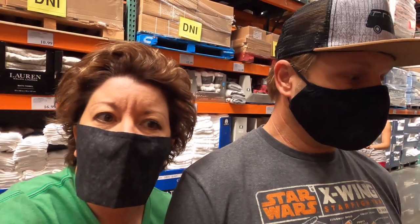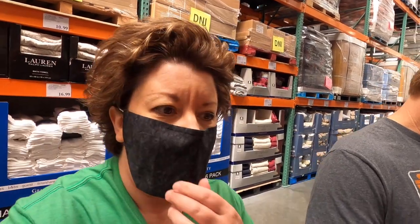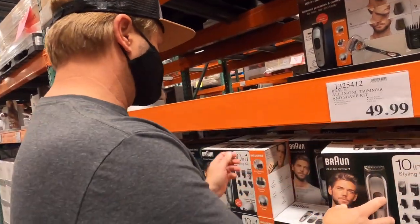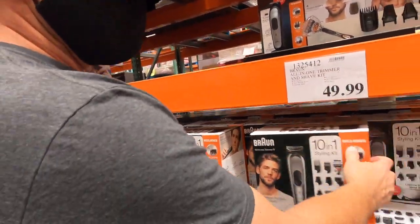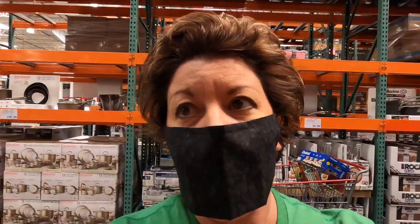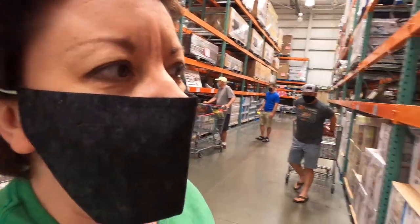We're looking at these. Martin likes to have a beard trimmer, and the current one we have is way back in the day when I had horses, so we're talking long ago, and he's been using those. So this one for $50, that is like a really good deal. So I think he's gonna get that. It's already feeling a little dangerous in here. We haven't gotten anything on our list, but we keep getting distracted by stuff.